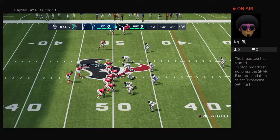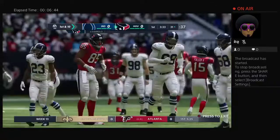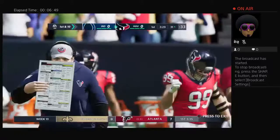So following the fumble recovery, here's Darnold. Over the middle here to Brown. And past the 35, he'll be dropped a yard or two shy of the 30. 19 yards there on the catch and run. Right after the turnover, they come out throwing.